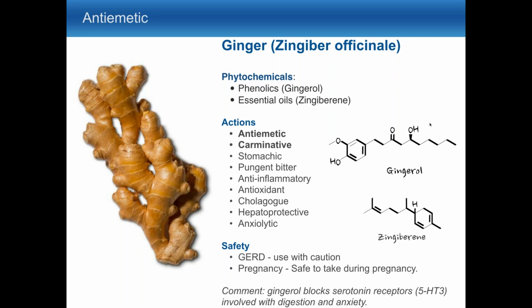Ginger, you can make it as a decoction. If you get ginger powder, you can make it as a tea, just because adding hot water to powder will extract the main compounds pretty quick. But if you're using the whole root, then you may have to boil it for 5 or 10 minutes before you get enough of it extracted.